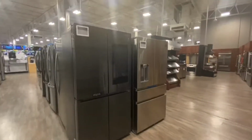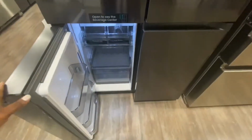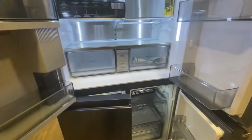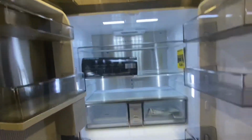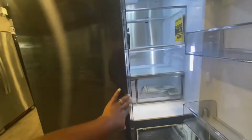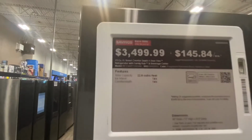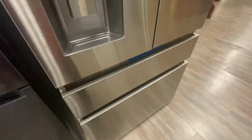Okay, so you guys, this is the modern refrigerator that they have now. Look at these, and you open these like so, like that, guys, with the drawers on the side here, and it has the compartments, and this is 3,000. Yeah, that's the price, and that's the monthly fee that you would be paying, but this is the price without tax.